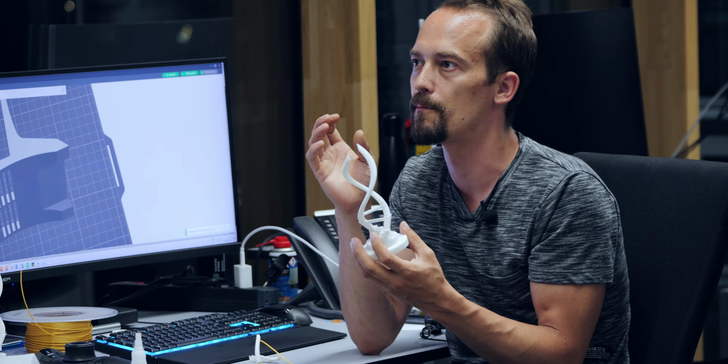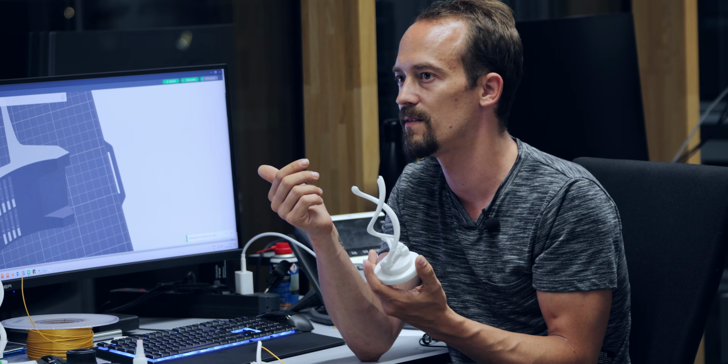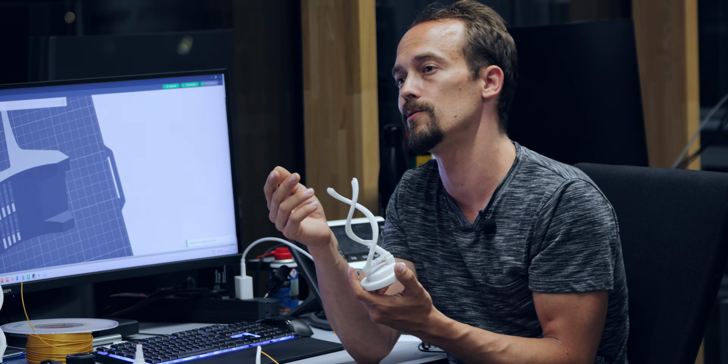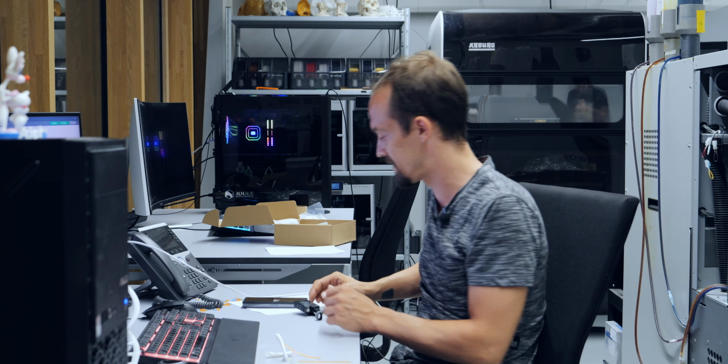Always see problems or setbacks in your process as kind of a challenge to yourself, or as an opportunity to do something even better. So that being said, let's check on the new print.